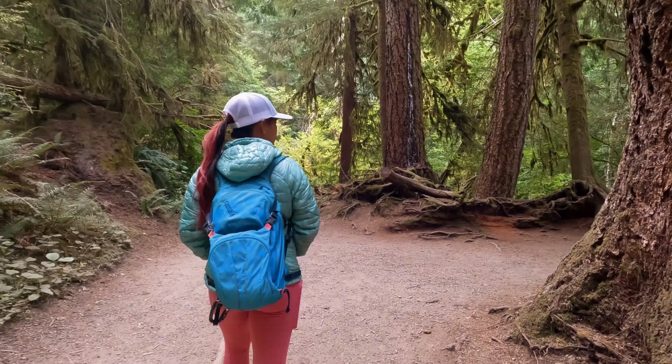Here we have the view from the upper overlook. You can't see all the way to the base of the falls, but it is a cool photo op of the falls surrounded by the tree canopy.